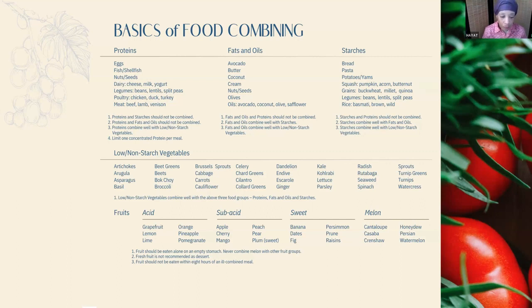Now, say you've had a meal and you're ready to snack on a piece of fruit. What's a good time to do that? Well, if that meal that you had prior was a properly combined meal, then you want to wait at least 3 hours, right? But if that meal was an ill-combined meal, was not the most favorable combination, you want to wait at least 8 hours before you have that fruit, okay?